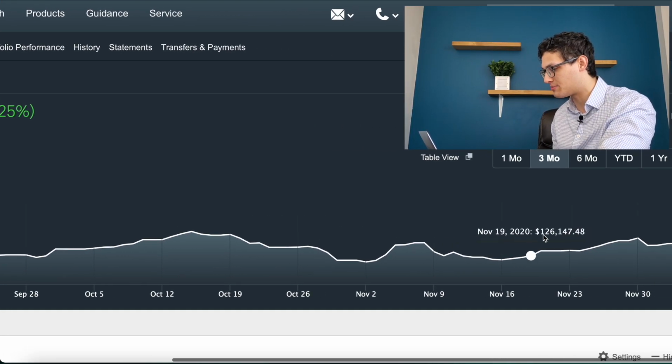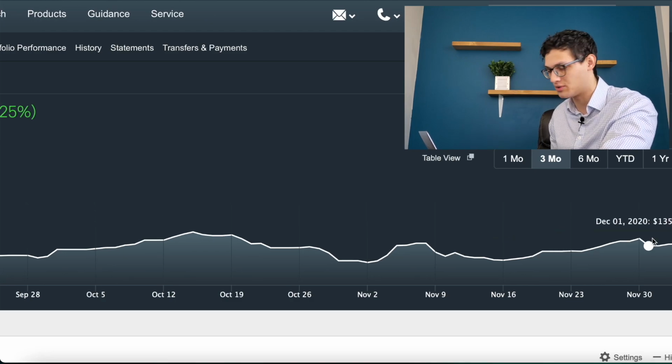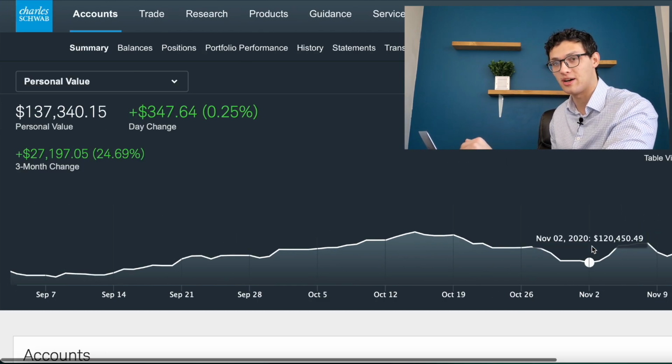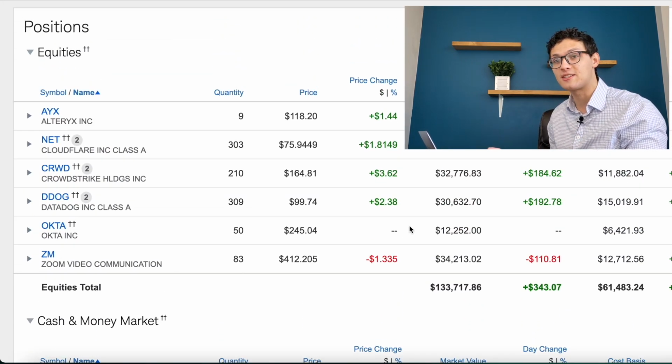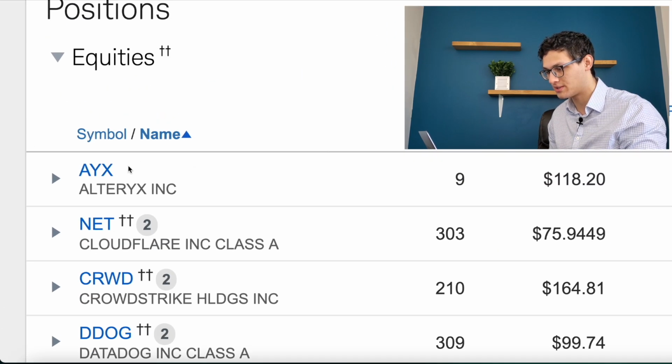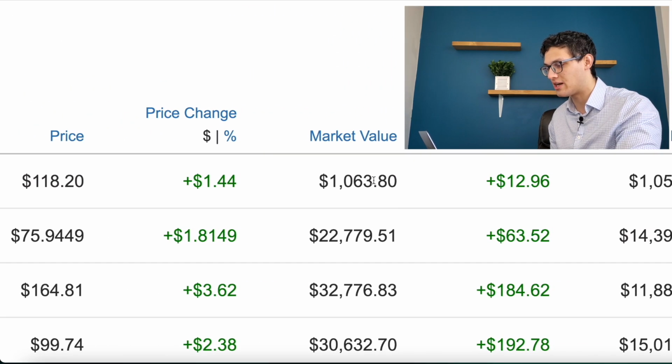Okay, so this total view here isn't really that surprising. This is kind of what I expected just from watching my stocks over the last month. I don't usually check this very often, but if we go down to my actual individual stock positions, you can see that I have 6 stock positions right now. Let's just go through these. So the first one we can look at is Alteryx, which is my smallest position. It only has $1,000 invested.